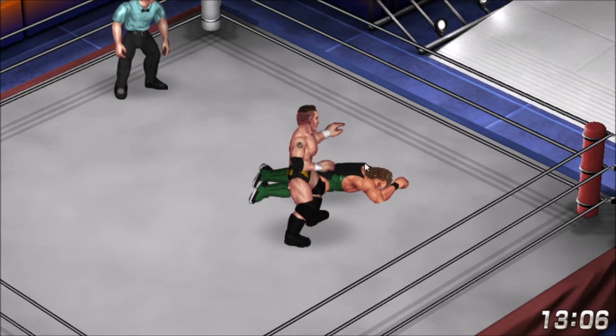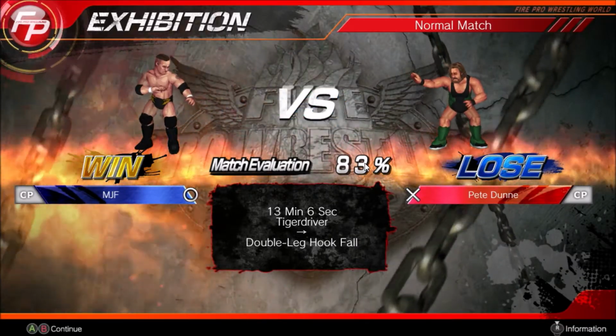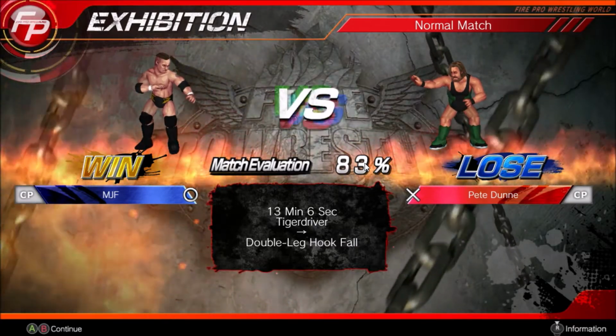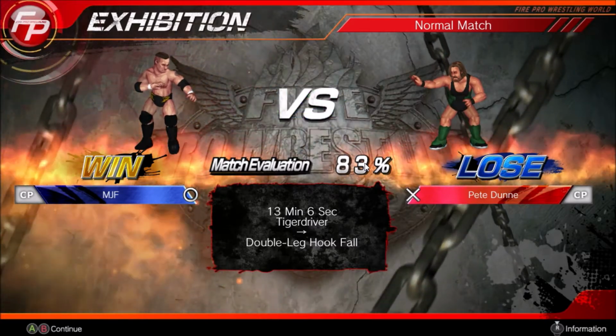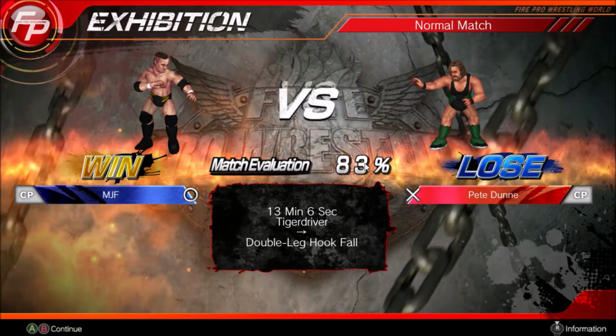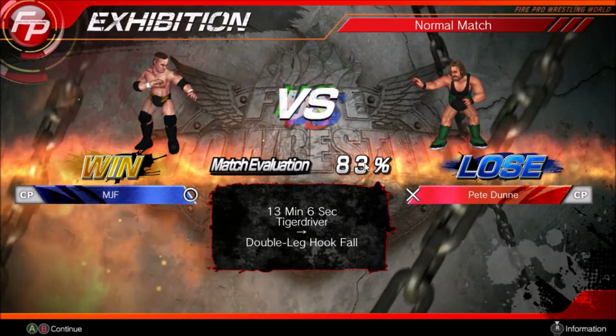I think this should be the first AEW wrestler who goes on to the second round. I think all of the other AEW guys have been eliminated so far. AEW defeats NXT here. MJF with a double leg hook fall, as it is called. No, Tiger Driver, as it is rightfully called. 83% match evaluation. MJF going to the second round. Pete Dunne eliminated. Nice match, and now we go on to our main event of the night.